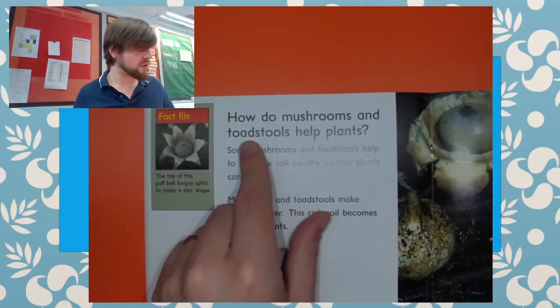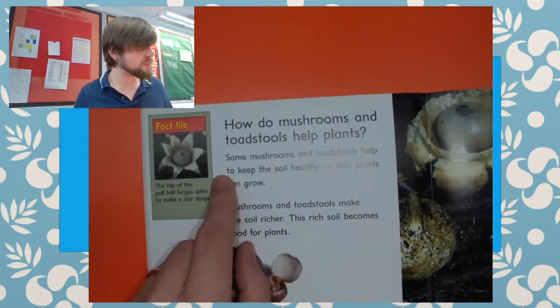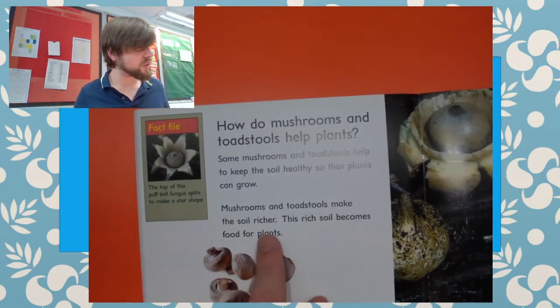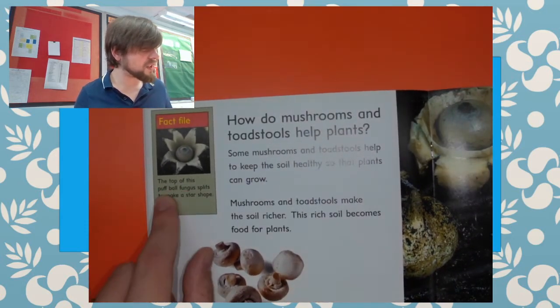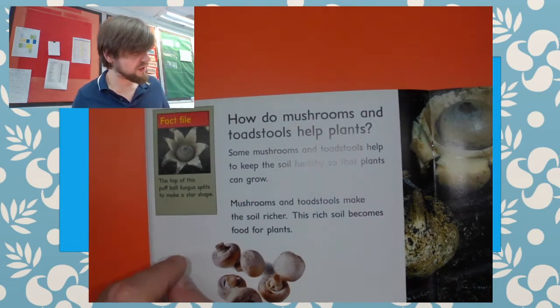How do mushrooms and toadstools help plants? Some mushrooms and toadstools help to keep the soil healthy so that plants can grow. Mushrooms and toadstools make the soil richer. This rich soil becomes food for plants. Look, the top of this puffball fungus splits to make a star shape. Interesting.